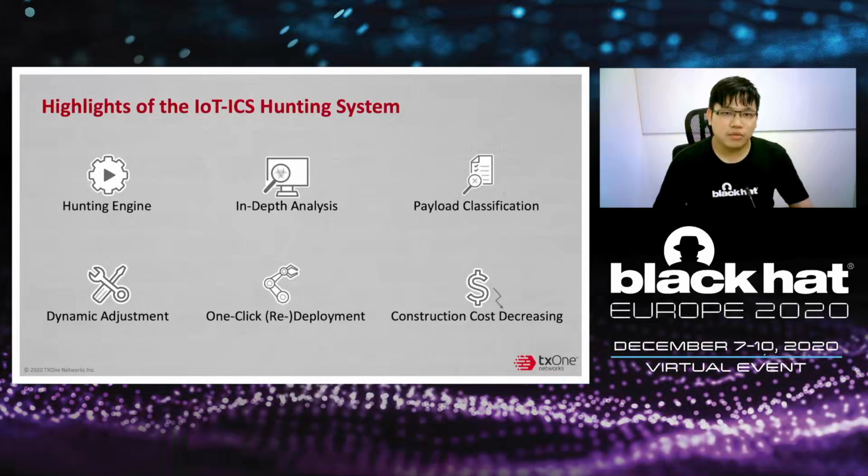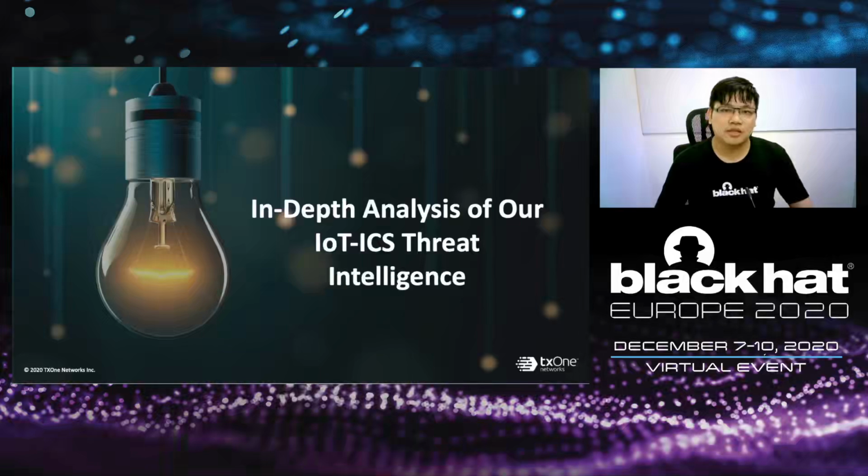And we have classified a large number of payloads through our classification mechanism. The payloads of the same type of attack automatically aggregate together to help us identify known and unknown attack situations in a short time. Due to the time constraint, we will not explain more about payload classification at this time. Also, cost reduction allows us to continue to improve the research we want to do. After introducing our hunting system, let's quickly see six hunting examples to see what this intelligence can do.